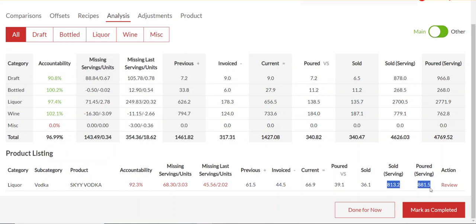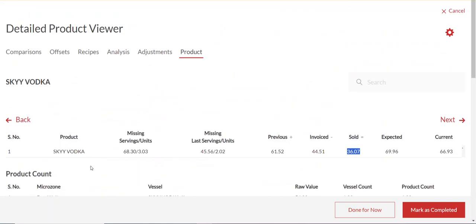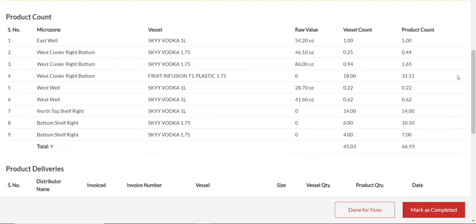There's a high complexity, but these guys are just missing 60 servings out of 800, which is a great result. If you look at the detailed product viewer here, we can see that, based on previous amount invoiced and amount sold, they should have had 69, basically 70 bottles, but they only had basically 67. On that breakdown, we can see the benefit of the detail here.